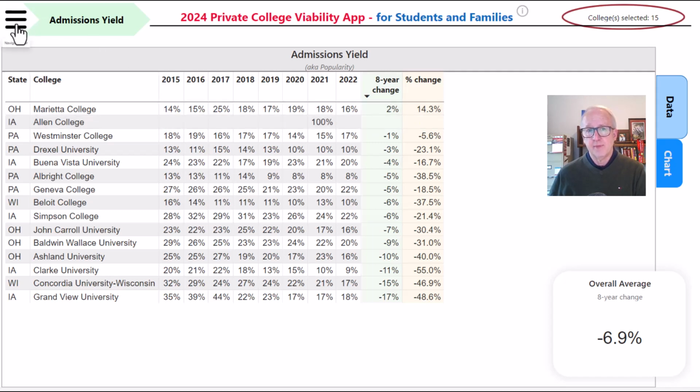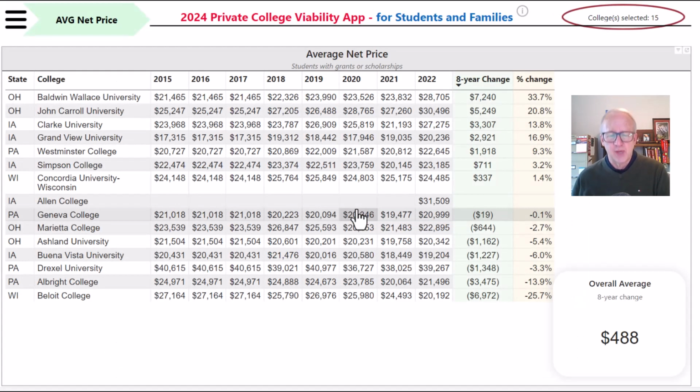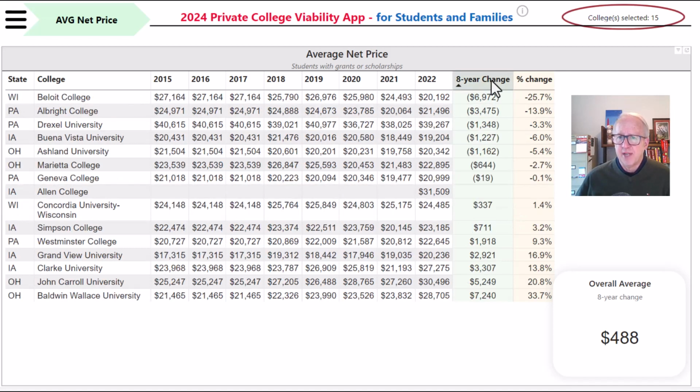Let's move on. The next one I want to look at is average net price, and then we'll wrap up with endowment value. The average net price is really for you to look at in terms of what these colleges are reporting as the net price on average that students paid. And we're going to look at the 7-year change. Let's flip this for a second just to show this. So Beloit College, the average net price has gone down almost $7,000 per student. And you can see the other numbers as well.